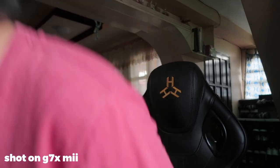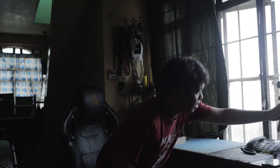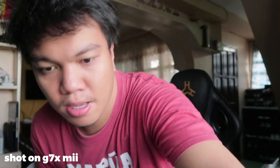For me, the number one downside of this camera siguro is yung audio niya. You can't put an external mic into this camera, so you're stuck with the internal mic. When you want to shoot yourself in a wider frame, this is a tight shot. You have to put your camera farther away than the usual. This is the wide shot.